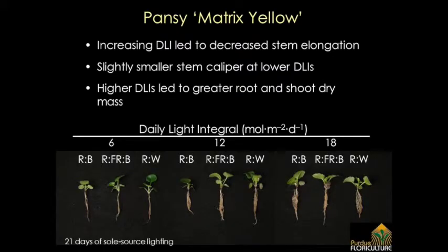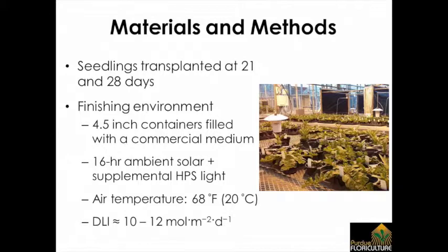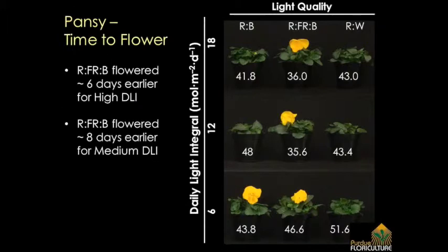These are our results. We're basically finding that increasing the daily light integral can obviously lead to decreased stem elongation. We had slightly smaller stem caliber under the lower daily light integrals, and higher daily light integrals led to greater root and shoot dry mass, as we would expect. Again, with this study, we transplanted those seedlings into the greenhouse under a common environment, and what we found so far is that by providing those seedlings with far red light during the young plant stage, they're going to flower faster when we transplant them into the greenhouse.